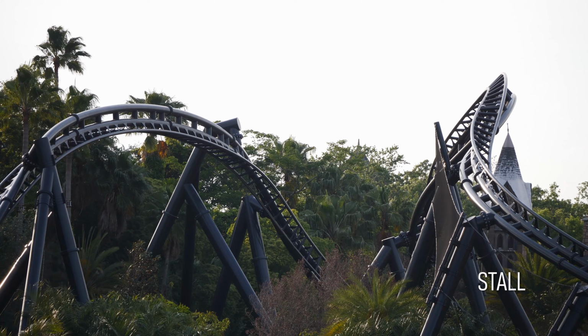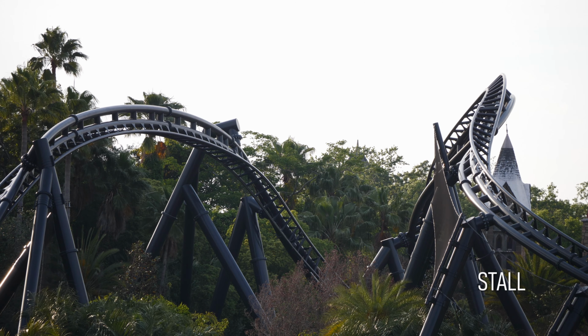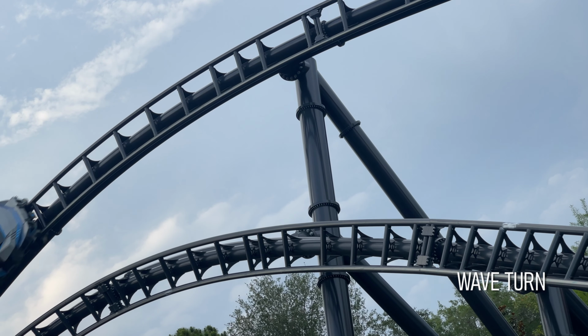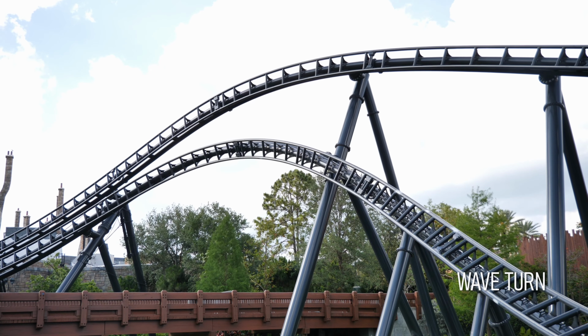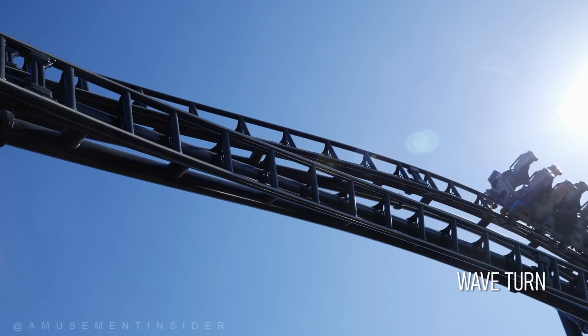It's an extremely fun moment, and the left seat provides a strong pull as you enter and exit, and it's my choice of side for this element in particular. Down and back up into a short wave turn. You'll feel as though you're being launched out of your seat before turning more to the right. It doesn't feel as strong as something from RMC, and it's over quite quickly, but very fun nonetheless.